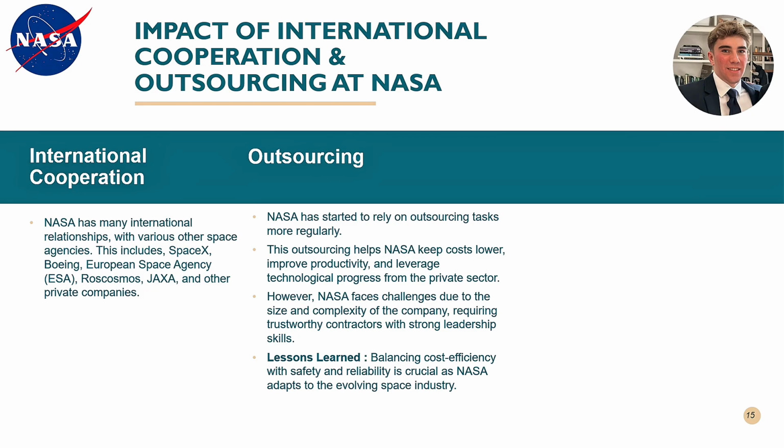As NASA grows, it must also make sure that they improve their risk management and continue to maintain a strong oversight over the outsourced projects, balancing cost efficiency with safety and reliability to ensure that they can continue to progress in the space exploration industry.